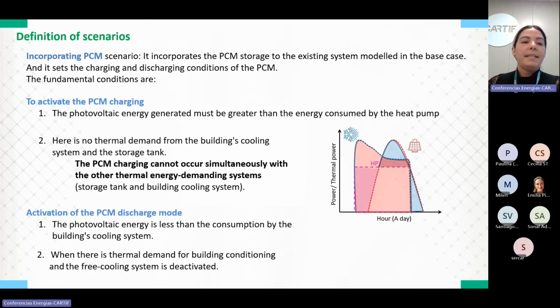The incorporating PCM scenario is compared to the existing system modeled in the base case, and it sets the charging and discharging conditions of the PCM. The fundamental condition for this case is that to activate the PCM charging, the photovoltaic energy generated must be greater than the energy consumed by the heat pump.